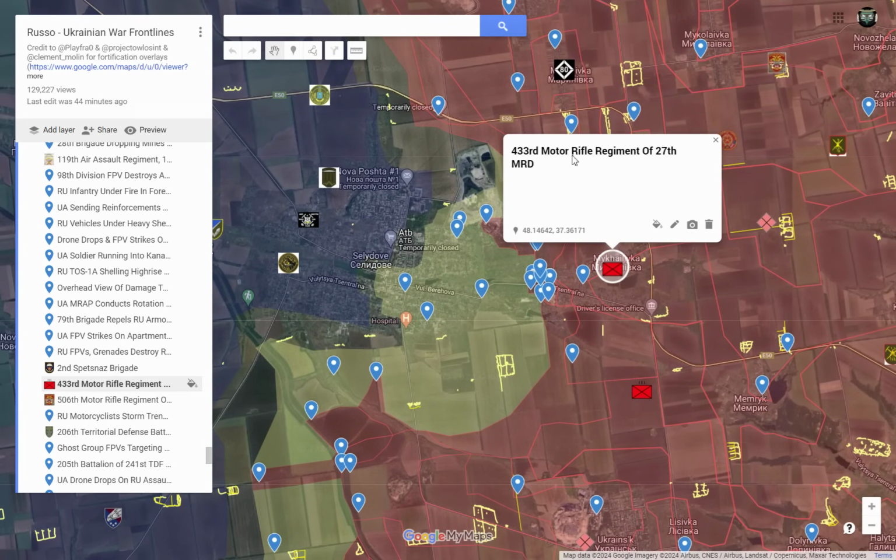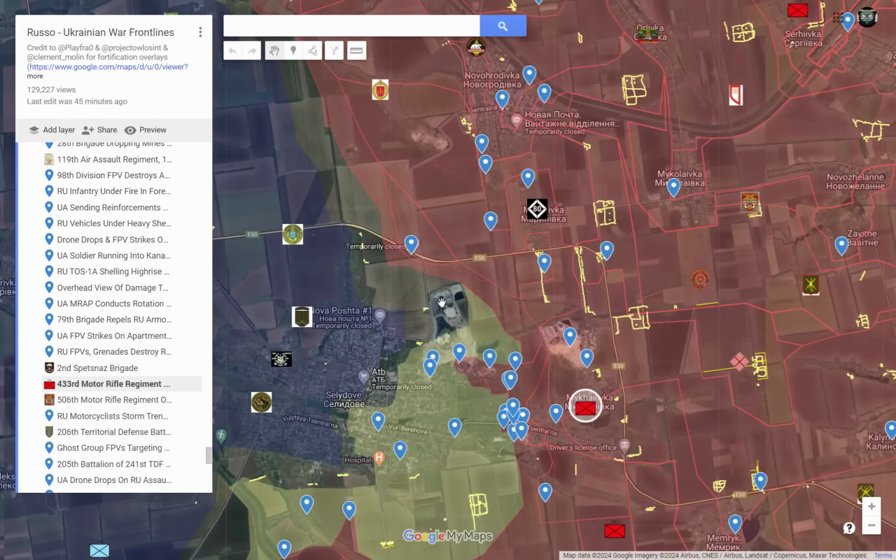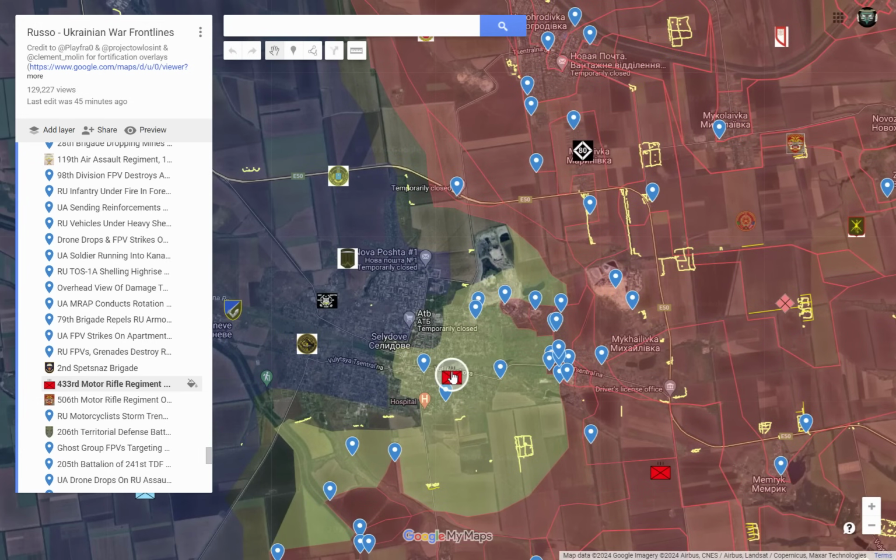So you have the 433rd Motor Rifle Regiment of the 27th Motor Rifle Division. I think this division was made out of the 21st Motor Rifle Brigade. So the brigade was promoted into a division due to the size and due to the want to create these new regiments with probably new soldiers, new recruits that were coming in, and then having some sort of larger umbrella to operate within. So this regiment suffered some relatively heavy losses in the Charatina region, and since then it's been restaffed, and a lot of the companies have been refurbished, and now it's once again engaged in the fighting. It's at the forefront of the attacks, and they're the ones who actually raise the flags in central Selydove.